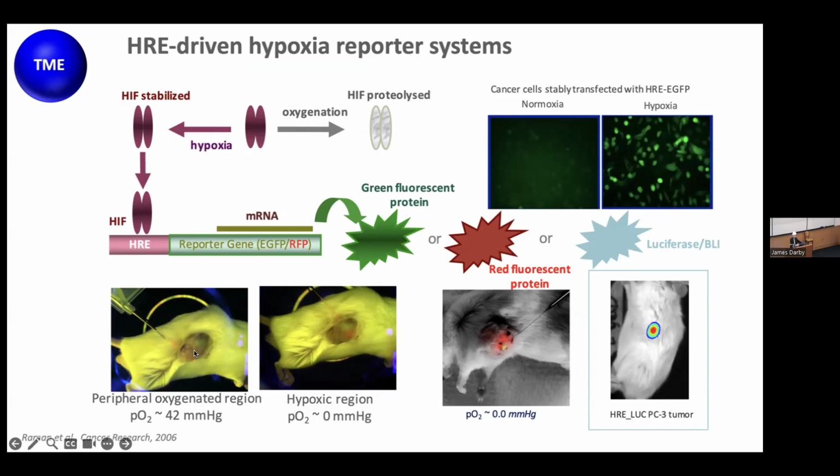And then we validated the system in vivo using a fiber optic probe to detect oxygen tensions. Here you can see that in this tumor, derived from these cells, there are distinct areas that are fluorescing. When we put the fiber optic probe in non-fluorescing regions, we see high oxygen tensions. In the fluorescing regions, we see almost non-detectable oxygen tensions. So we were able to validate the system to demonstrate that, yes, it does report on hypoxia. And this is a similar thing with red fluorescent protein. And this is with luciferase, where if you inject luciferin, you get bioluminescence. And again, you can use it to detect hypoxia.